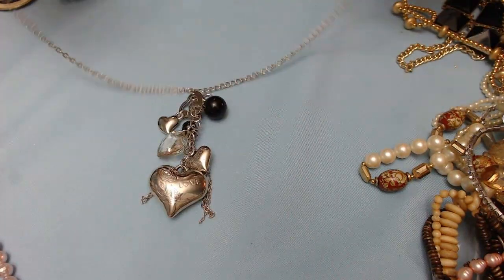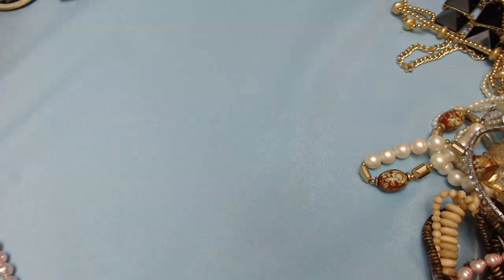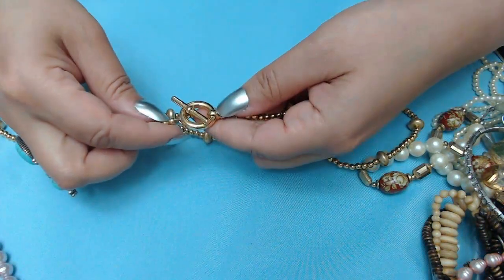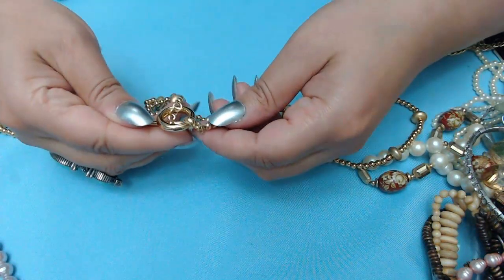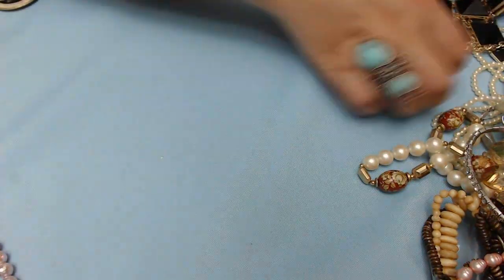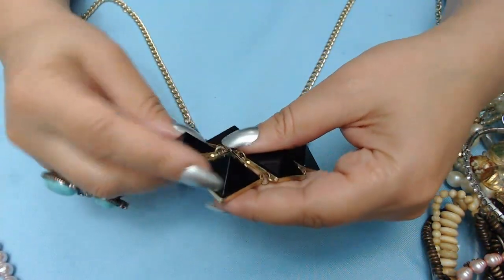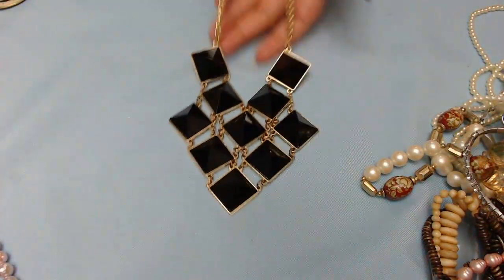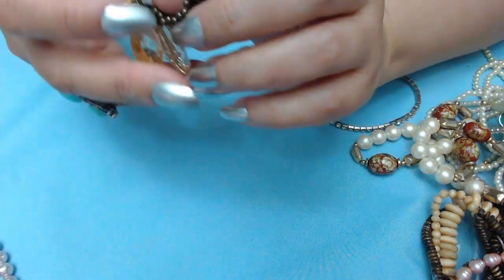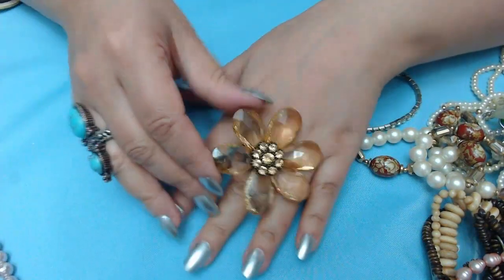Okay, so just a dangly charm necklace here that says love. Cute. It's in really good condition. No makers, but pretty. And we have some beads here with the toggle clasp. No maker marks. It's in really good condition. Very nice, rich gold. Here, and we have a statement piece here with some spiky beads on here. No marks. Okay. Oh, we have a ring, stretchy. It's a flower with some rhinestones. That's cute. Look how big it is.